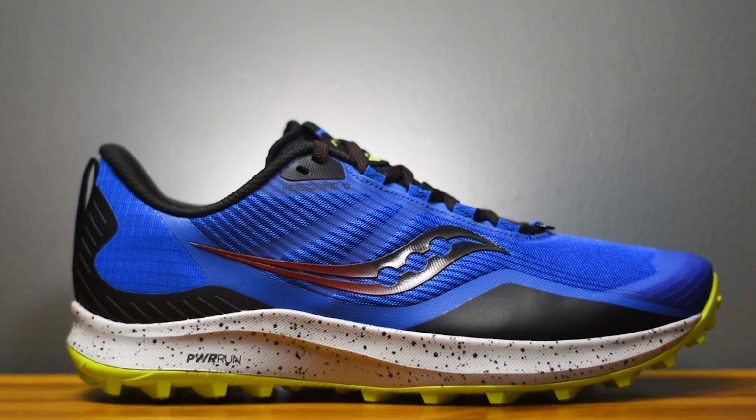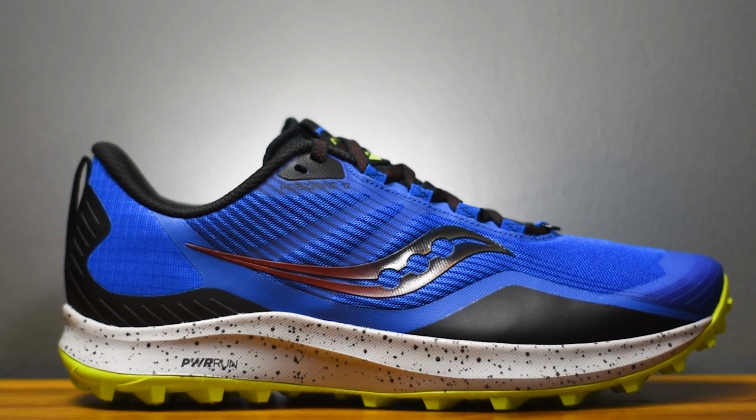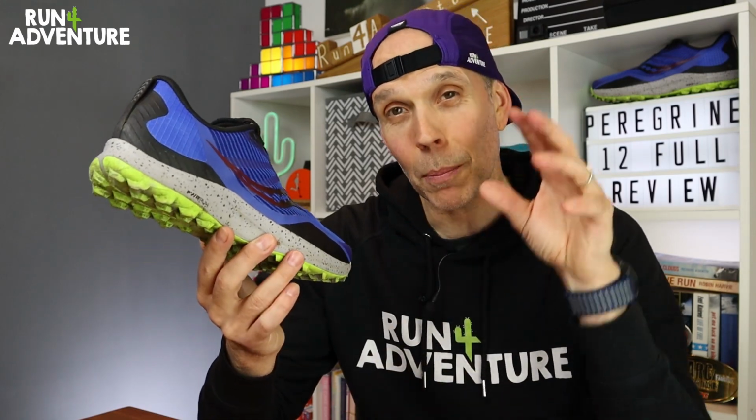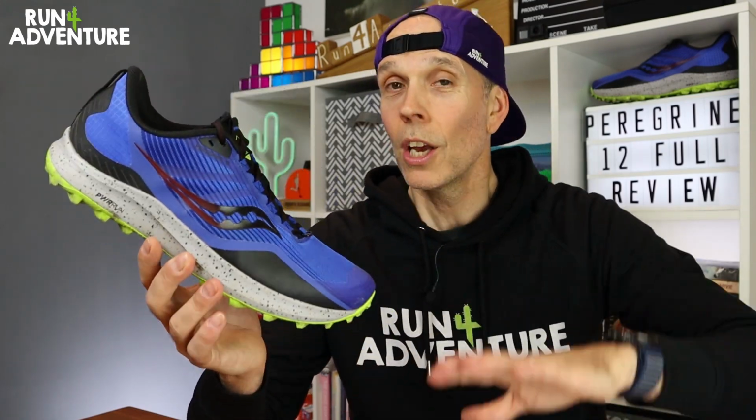When it comes to the new construction, like I just said, there has been quite a lot of changes made to the upper and to the midsole. I'm very happy to say not many changes have been made to the brilliant Peregrine's outsole, so you can all take a big sigh of relief there.